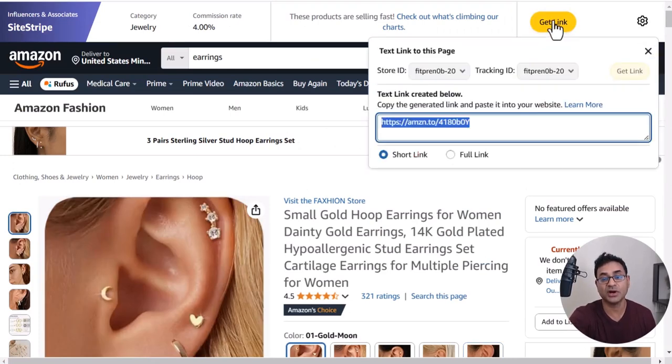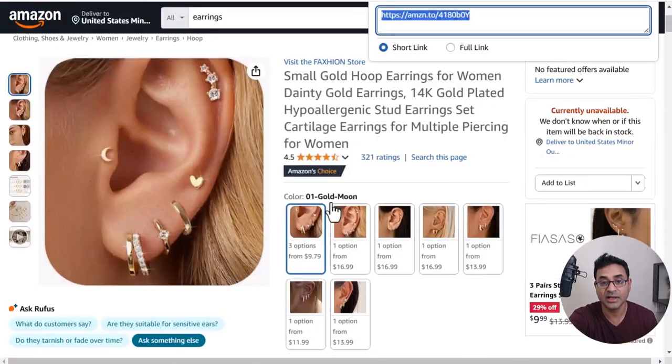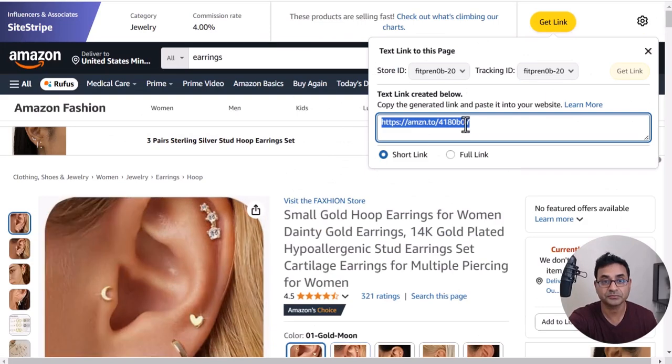Now for this you have to be an Amazon affiliate. So sign up to the Amazon affiliate program. You should get a bar like this once you've signed up. And once you click on the get link, this is your affiliate link. So let us have a look and see how to promote this.